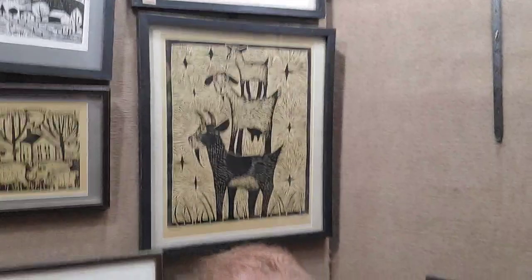Here's the other one. Maybe I could flip around to give you a sense of the size. It's a pretty nice size painting, 20 by 24, depending on the size of your wall. Now, right above my head, these goats are part of that series of the different animals standing on top of each other. You've got the daddy goat and the mama goat and the baby goat on the top. Let me flip this back around.